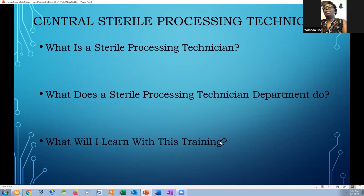Central Cell Processing Technician. A cell processing technician is the person that normally, in each hospital, their department is located in the basement or on the first floor. They are the centralized department that sterilizes everything that is used in any kind of surgical procedures, whether minor or major. What does the surgical processing technician department do? They make sure that everything is clean, all the instrumentation is sterilized and ready for surgical procedures.